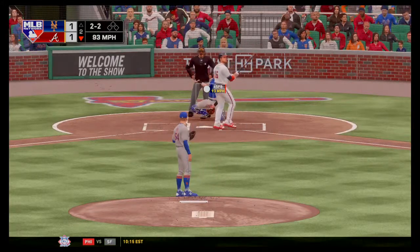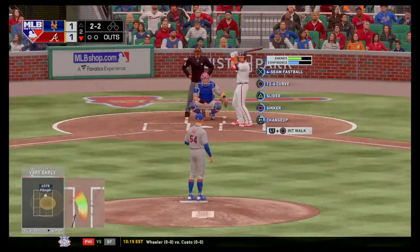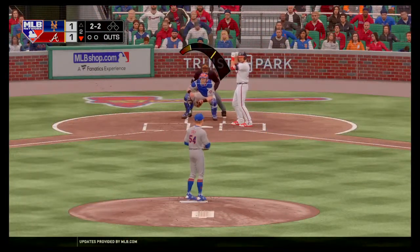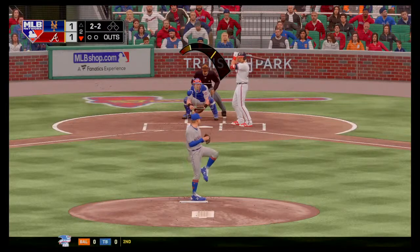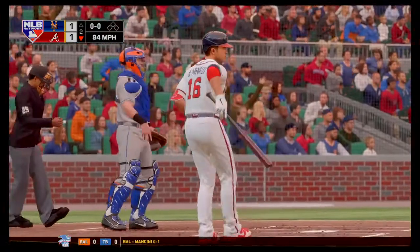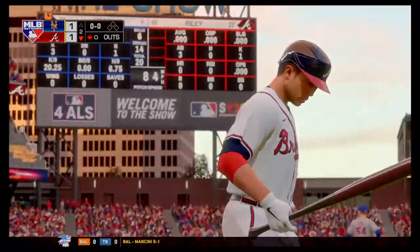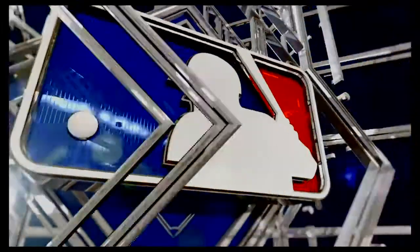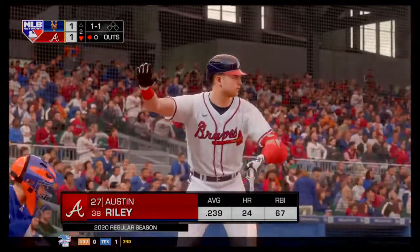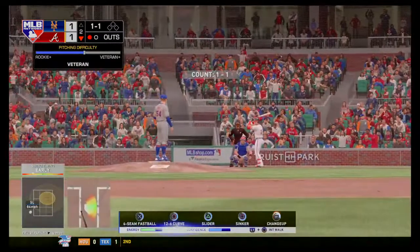Two pitches fouled away. Struck him out. I'll tell you, it's hard to get more of a confidence boost than striking out the best hitters in the lineup back to back to back. He's looking really sharp right now. Riley.